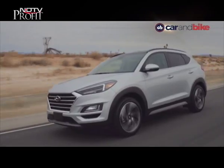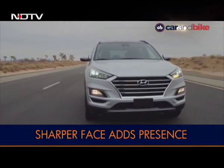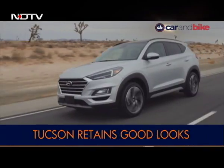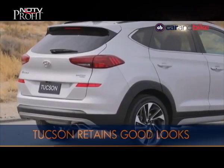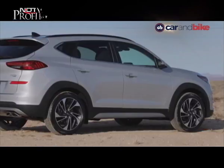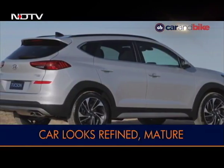The car gets more road presence with sharper angular headlamps and DRLs. The wider cascade grille, a revised set of bumpers and new fog lamps as well. The rear gets new tail lights and the reflectors have been moved up into the tailgate. Overall, the changes make the car appear bigger and more SUV-like while retaining its style and good looks.